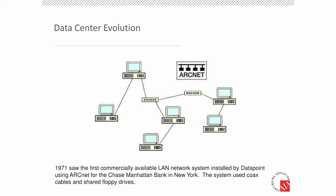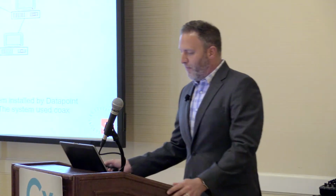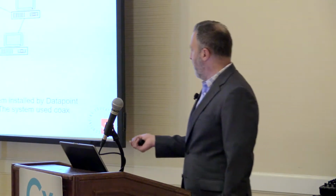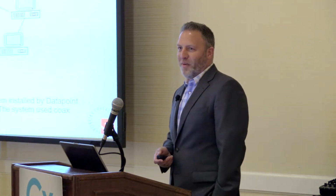1971 saw the advent of the first wide access network, the LAN. It was installed at a bank in New York, obviously, for the influx of stock trading, broker, banks, management. So they decided to hook up some cables together, but they were doing coax cables and sharing floppy drives. I don't think anyone would think that that's an effective way to transfer data in today's environment.